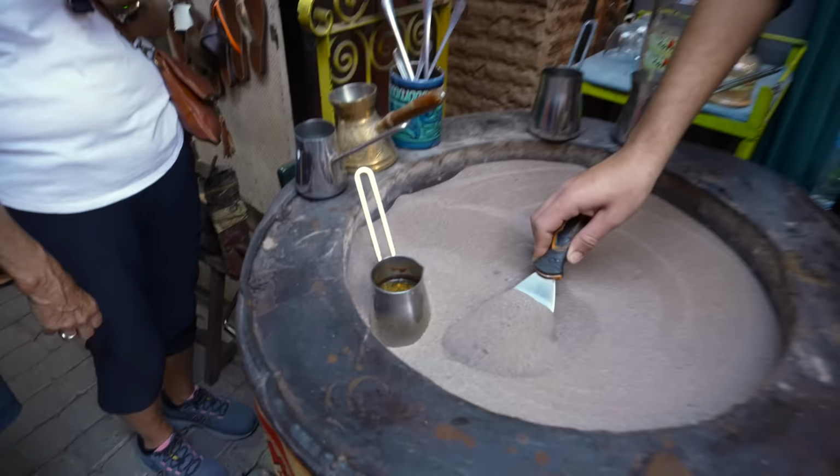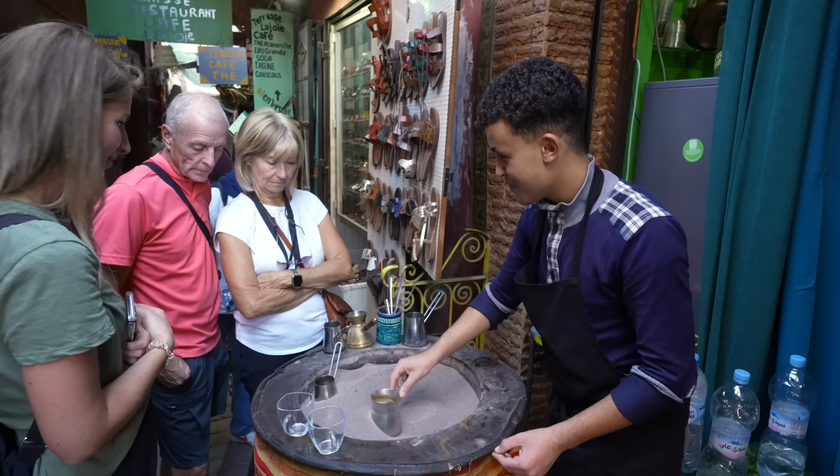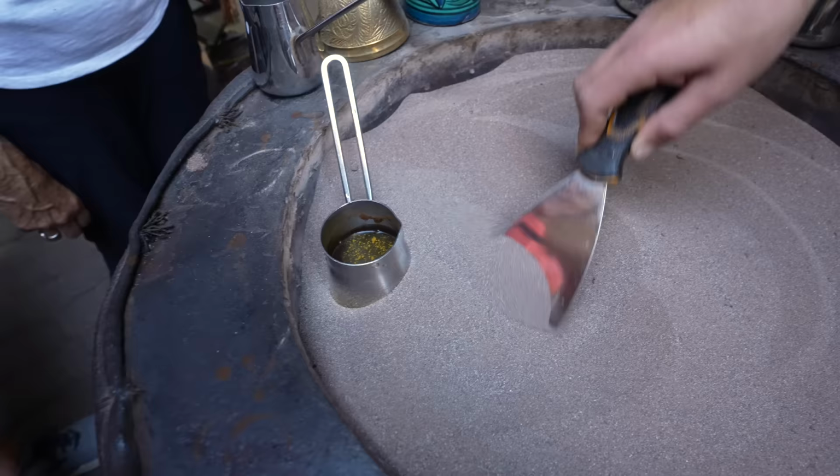The reason they have like the sun is like to distribute the heat equally. And as they keep moving, so they touch hot sun all the time. Yeah, you can feel the heat.